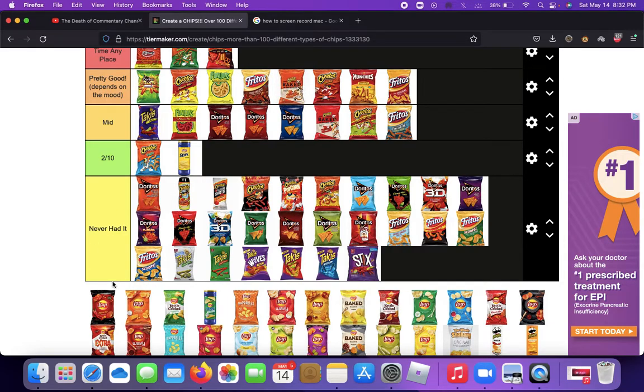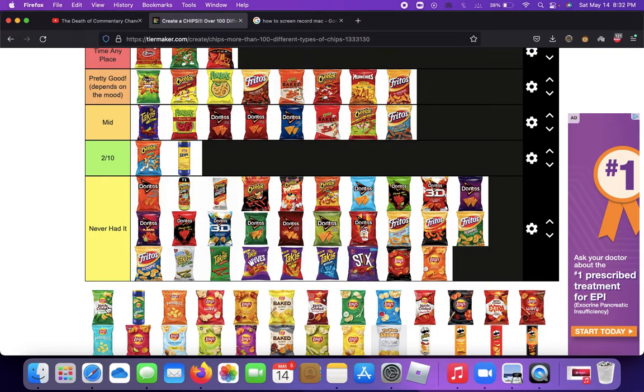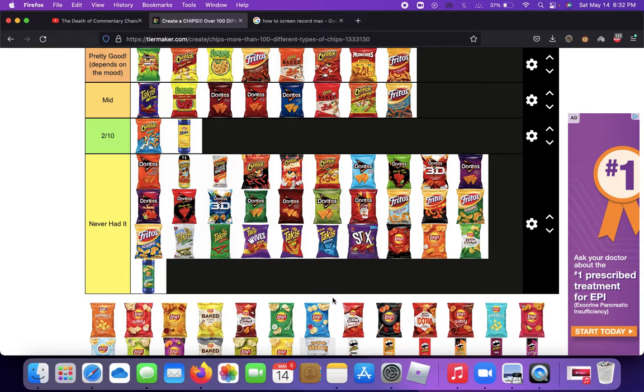Oh, are these tomato Lay's? I've had those before. I barely remember it though. It's been so long I can't judge. Again, it's been a while. I can't judge that one. I can't rank that one. I think I've had it once or twice, but it's really not memorable. Any stacks is not going to be great, but I haven't had that specific kind.